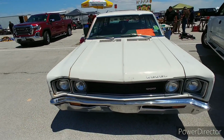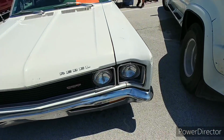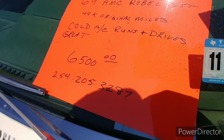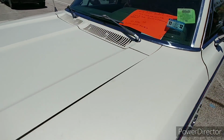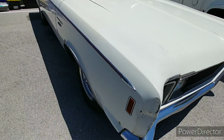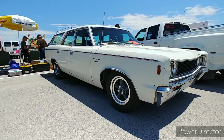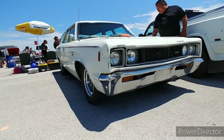I like this car. I do, man. Heck yeah. But I don't like that price. California car. Got some rust up in the front though, but still though. Heck yeah. Oh yeah, look at that. Look at that. It's nice. Oh man.